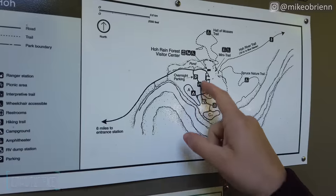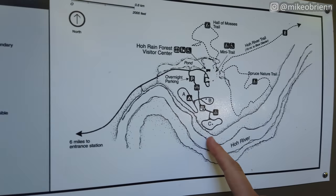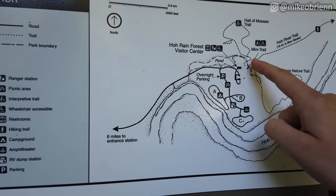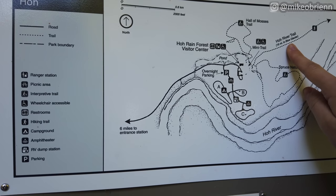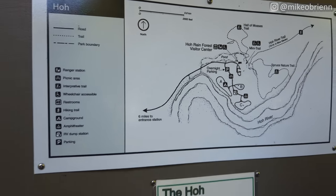We're going to camp in this area, first come, first serve. This is the Hoh River, and then there's a couple trails here, here, and this is the trail to Blue Glacier. That's definitely a backpacking trail. It's 18 miles one way.